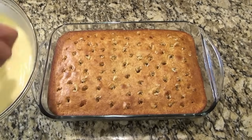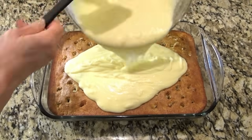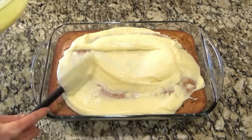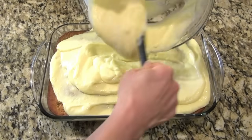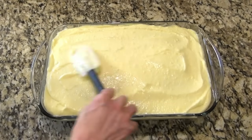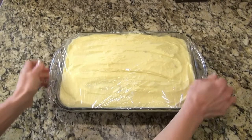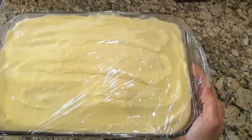Now we're going to pour that mixture onto the cake, and at first I'm only adding half. That way I can work some of that down into those holes. Then you can go ahead and pour on the rest of that pudding and spread it out into an even layer. I covered this with some plastic wrap. I did let it cool off, and then I put it in the refrigerator to chill for about 4 hours, or until that pudding is set.